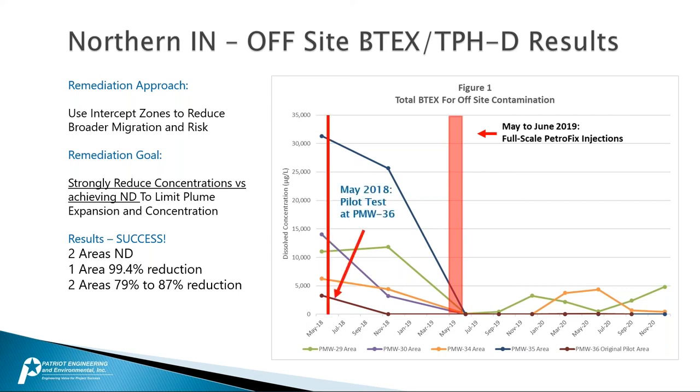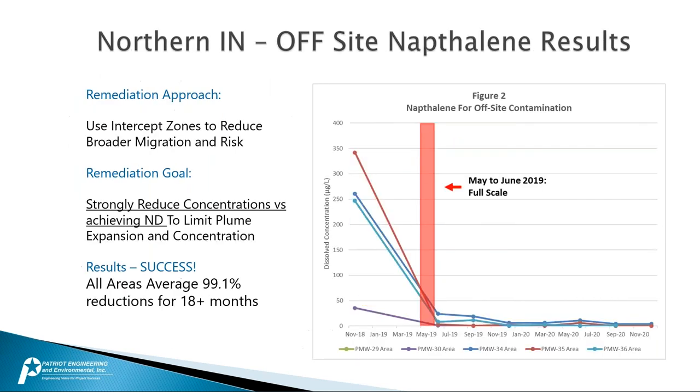This is another example of some additional data that we got. It shows the same kind of results for different parameters. And again, this is for naphthalene. Looking at the area, there is about a 99% reduction. Some parameters are higher than others. Some are more difficult to degrade than others, but we are pretty happy with the results.